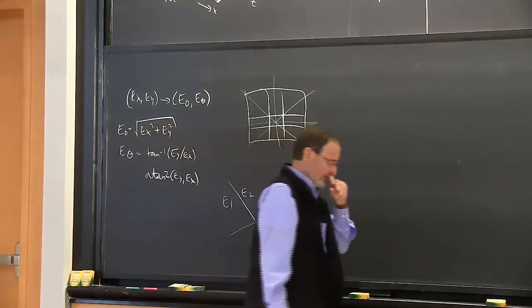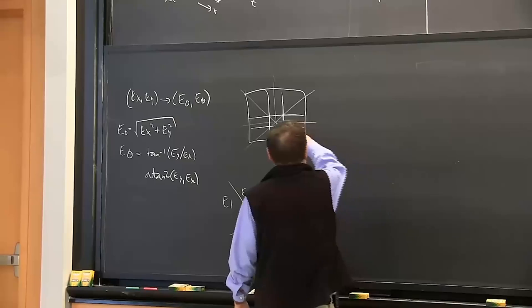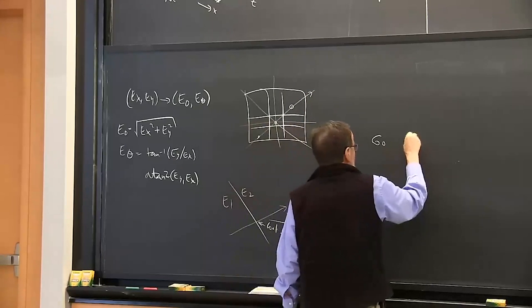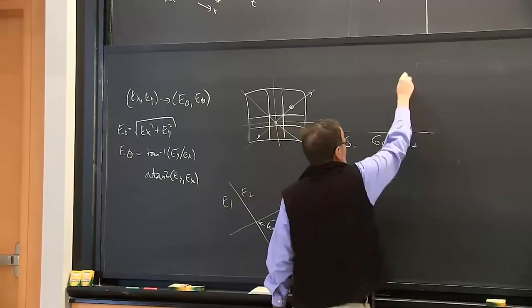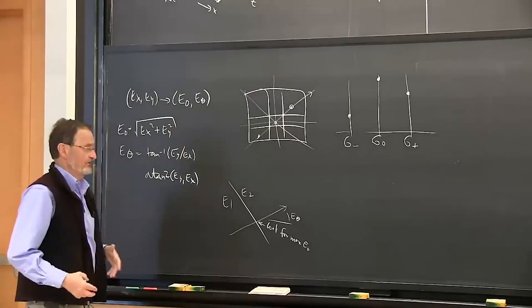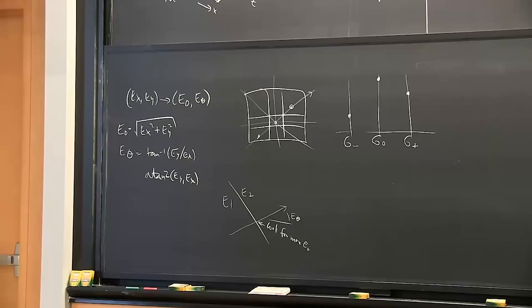And we're looking for a maximum. On a different grid, we would have different quantization, but we would still have a problem. Okay, so the center one is going to be G0. And suppose this is our quantized gradient direction. Then we'll call the gradient here G plus and the gradient there G minus. So we have those three values. And clearly, the center pixel is an important one. It's on the edge, but quantized to pixel position. So it doesn't give us subpixel accuracy.